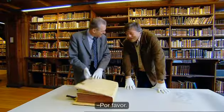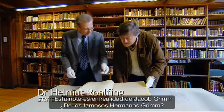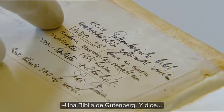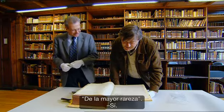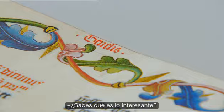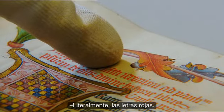You want to have a look? Please. This is actually a remark by Jakob Grimm. Of the famous Brothers Grimm? Yeah, when he was a librarian in Göttingen, it says, eine Gutenbergische Bibel, a Gutenberg Bible. And he says, von höchster Seltenheit, of the highest rarity. Yes. Thank you. And this is the first page of the first volume. Do you know what's interesting is that although the illumination and decoration, and you call that the rubrication, don't we? Right. The red letters, literally.